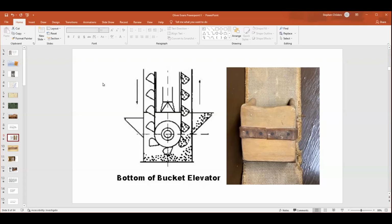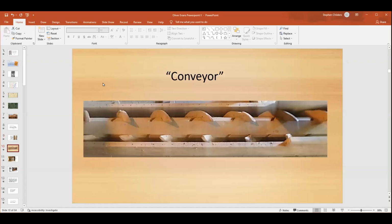that raised the grain or meal from one level to the next, an Archimedes style horizontal screw conveyor. Archimedes invented that thousands of years ago, but Oliver just made it so that it could be used to move flour.